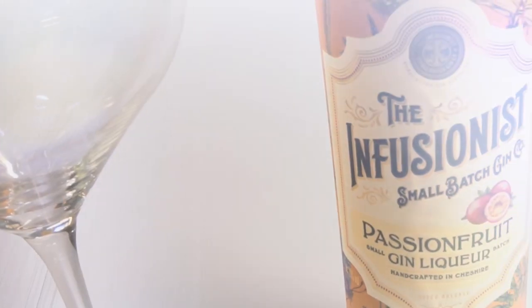Last month's gin was called the Illusionist. This month is a gin liqueur called the Infusionist.